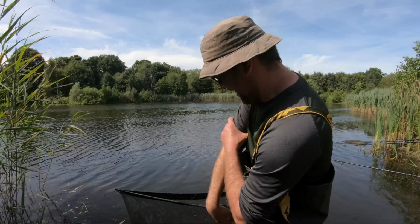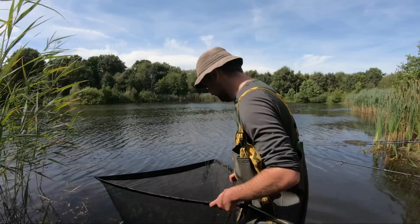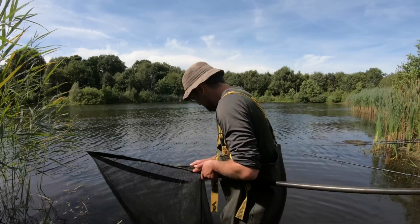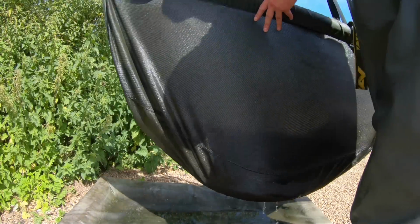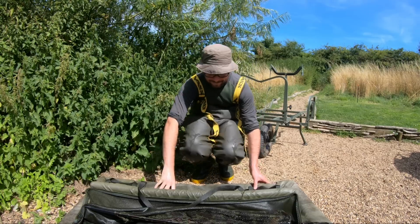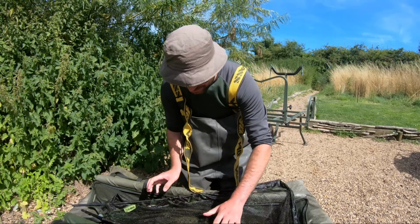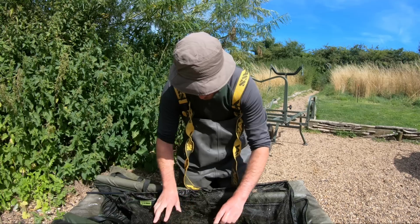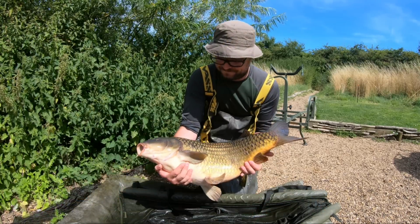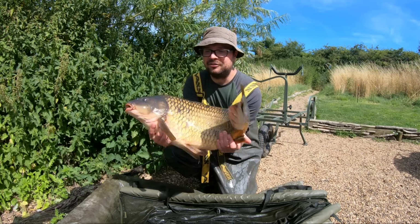It's weird that. So I'm looking at this fish thinking it could be one of my biggest ever commons. I'll say that, I won't say what I think it might be. This is a decent fish. I'll do the old show you. We'll have a guess at the weight and all that. Then we'll weigh it. Oh my God, that's an awesome common. That's awesome. And that's got to be close to the mark, surely.